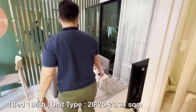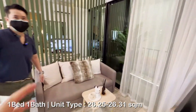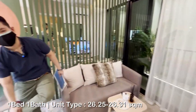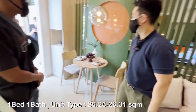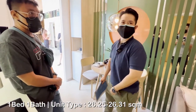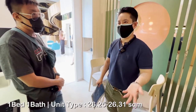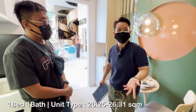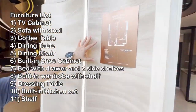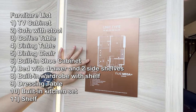I think the living room, they made this living room a bit narrower. So that the rooms are bigger. But if it's like one person, or a couple is fine, because most of them are working class, so 9 to 5 they are not in the room. So it's like evening, watch TV, just have a bit of dinner. You can see the list of furniture that come with it. So this is the typical one bedroom layout.